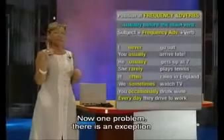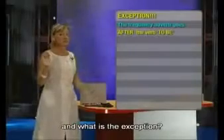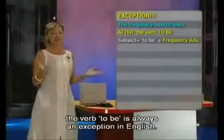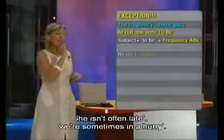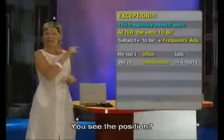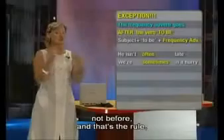Now, one problem. There is an exception to the rule, which is typical of the English language. And what is the exception? The exception is the verb to be. The verb to be is always an exception in English. Let's see how that works. Look at the example. He isn't often late. We are sometimes in a hurry. You see the position. The position of the frequency adverb is after the verb to be, not before.